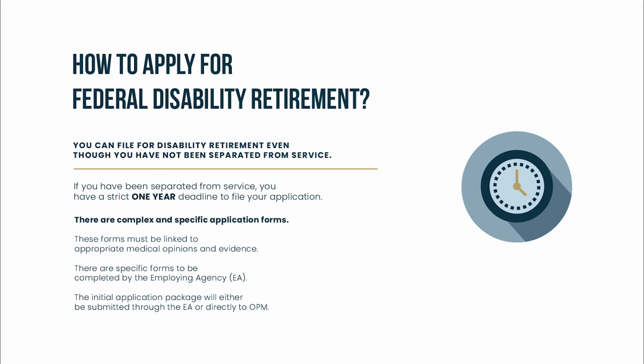We want to specifically touch on the fact that there is a strict 1-year deadline to file your application. So while you can still apply while you are on the rolls, you are able to apply if you have been separated, but please keep in mind there is an extremely strict 1-year deadline where you have to submit your application to the OPM before you have been separated for 365 days.